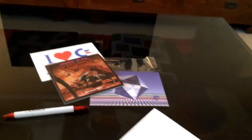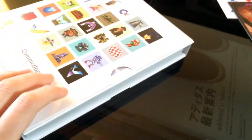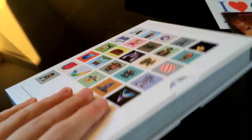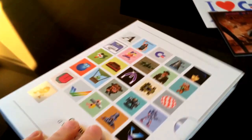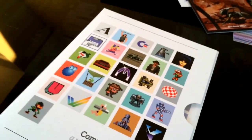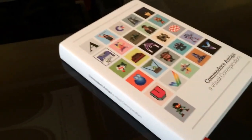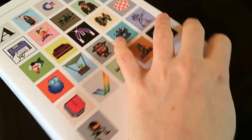Okay, so let's have a quick look at the book. First thing to say, it comes in this pretty sweet slipcase. So I'm going to just cut now and take it out of the slipcase because it will take both hands. Right, so we've got the book out of the slipcase.